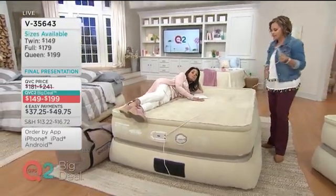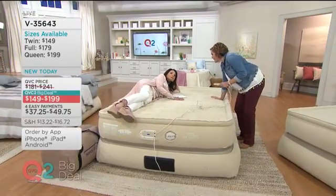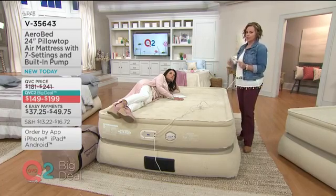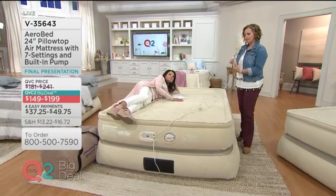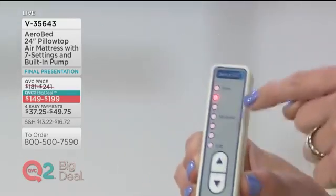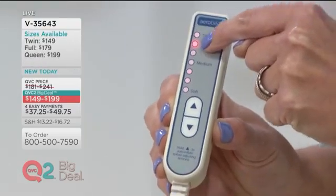Well, the neat thing about this is that when you're in the bed, and it feels good right now, but as you lay down, and this will be done inflating in a second, as you lay down and you're like, oh, you know what, this is just a little bit too much for me, then you can just push the button and let a little bit of air out. Do you feel it softening? Sure do. Isn't that fantastic? Yes. So that's what's so neat, is that you have the ability to customize to 7 different pressures of comfort.